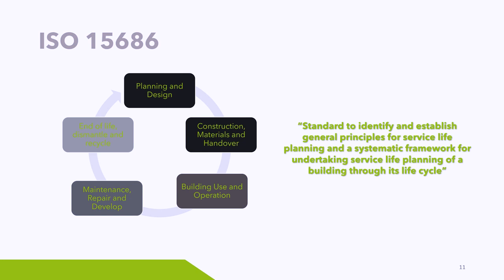This standard is about identifying and establishing general principles for service life planning and a systematic framework for undertaking service life planning of a building through its life cycle. This development ISO standard addresses service life planning for a building, component, or structure. The objective of service life planning is to help assure that the new building will last at least as long as the design.